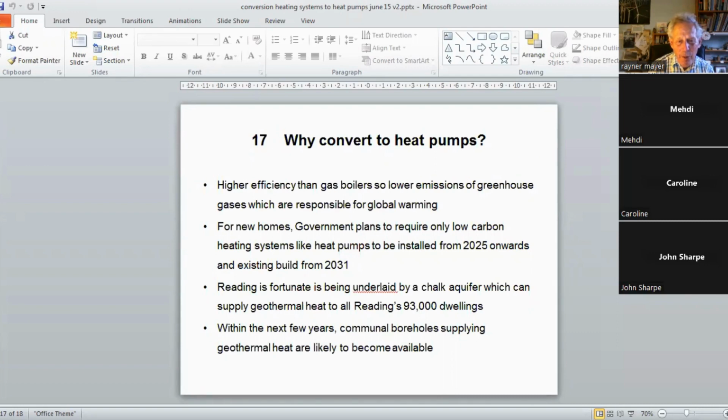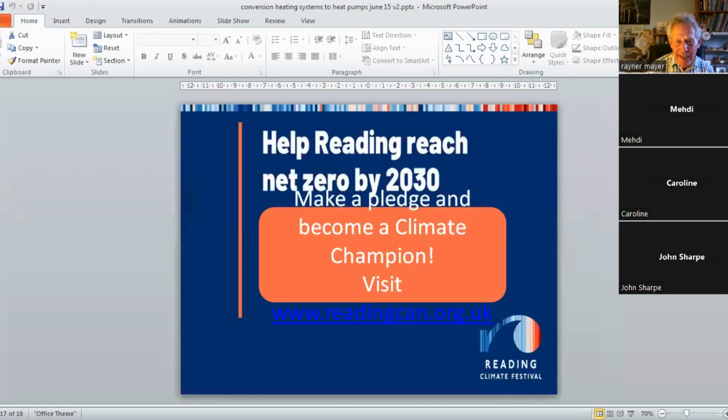And Reading has been fortunate by being underlaid by a chalk aquifer, which can supply geothermal heat to all Reading's dwellings. Within the next few years, communal boreholes in Reading supplying geothermal heat are likely to become available. The only question is, who will take the lead in that? So that's the end of the formal part of the discussion.